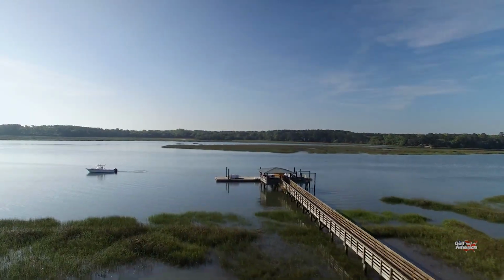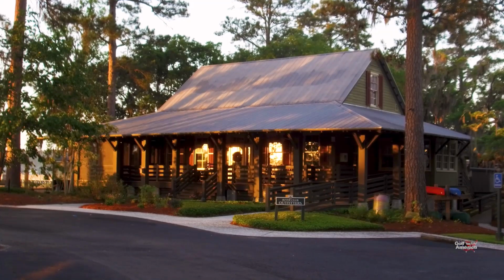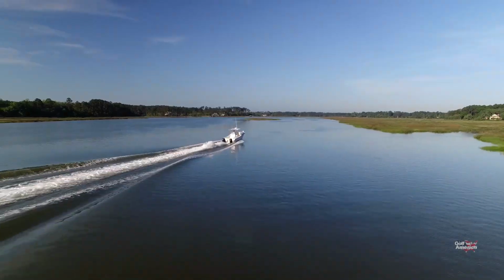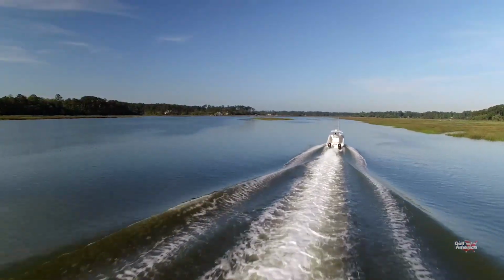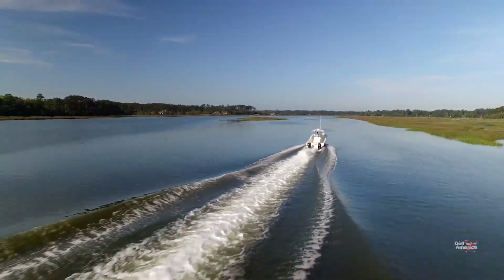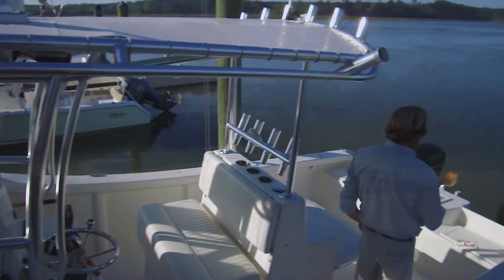If you're into fishing or hunting, look no further than Oldfield's Outfitter Center. The Outfitter Center is kind of the gateway for our membership to the Okatee River. This is what gives our membership access to the river and everything it has to offer. We do some international destination trips. This will be the fifth year that I've done a fly fishing excursion to Belize.